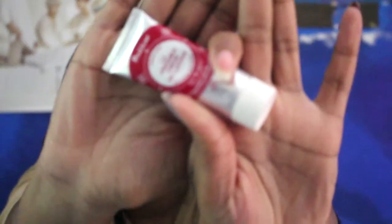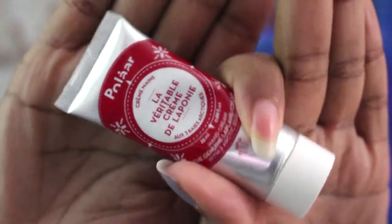Now, the last thing in the bag was this. You probably can't see it because my camera is super weird about that. Oh, now you can. Yay! The Polar. It's a hand cream. A genuine Lapland cream with 3 Arctic berries.